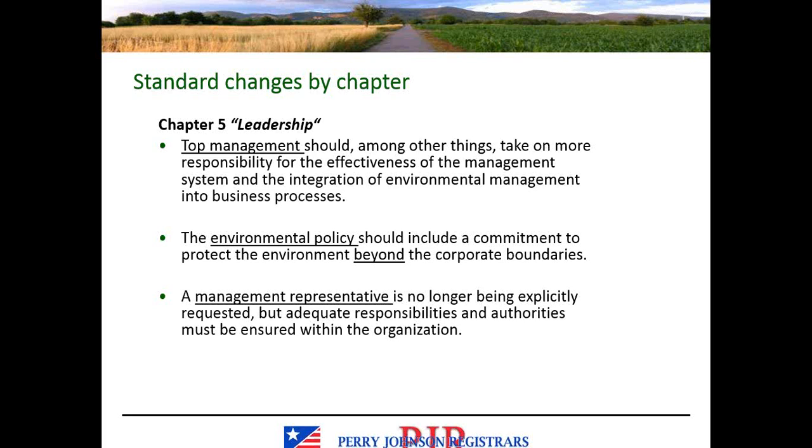So as I stated also, a management representative is no longer explicitly required. You will most likely still have one, but you don't necessarily have to have one person responsible for everything anymore.